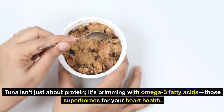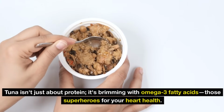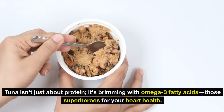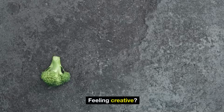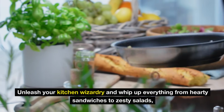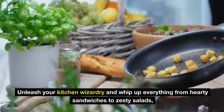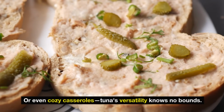But wait, there's more. Tuna isn't just about protein. It's brimming with omega-3 fatty acids, those superheroes for your heart health, and don't forget the vitamins D and B12 it brings to the table. Feeling creative? Unleash your kitchen wizardry and whip up everything from hearty sandwiches to zesty salads or even cozy casseroles. Tuna's versatility knows no bounds.